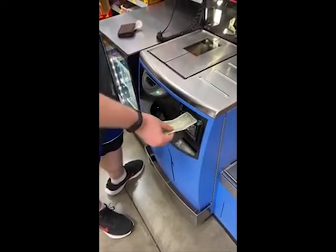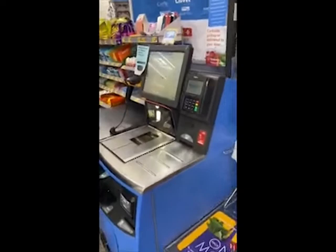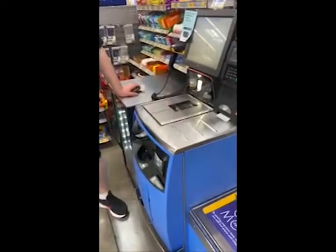Okay. Now what do you do? Stay for a sec and you'll get some change. What else do you get? You also get a receipt. Please take your change. Cash is dispensed below the scanner.